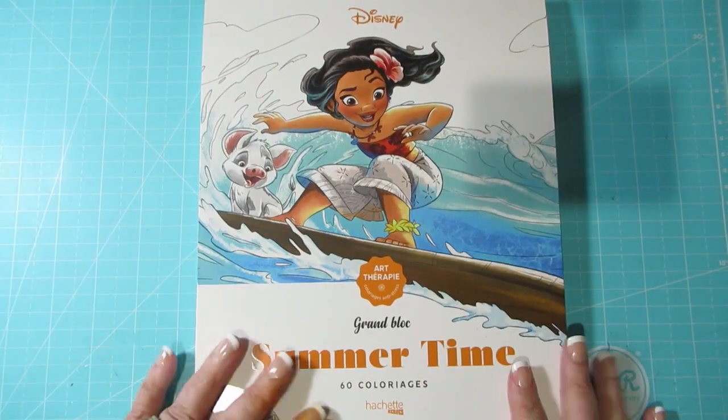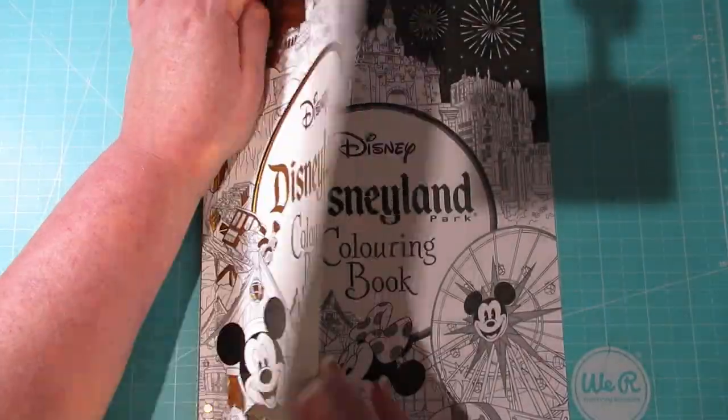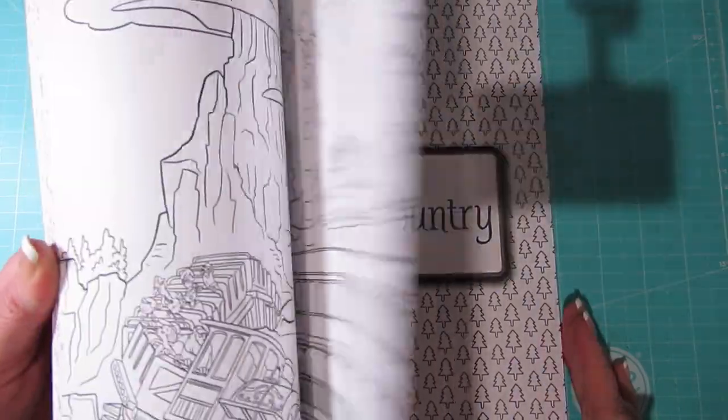So that was lots of fun, of course, because it's Disney. The next one, Disney again. And this was for outer space. And I've taken the tag out. Sorry, guys.